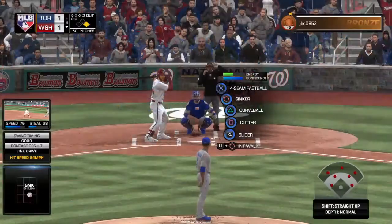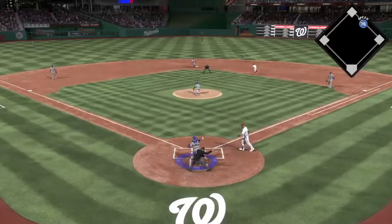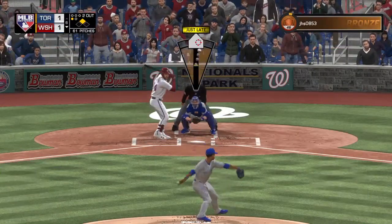Here's Bryce Harper now. He comes in 0 for 2 thus far. He's running towards second. Pitch is a called strike. The throw. He's in there easily as the throw bounces on the way down. Hoping to keep it tied.